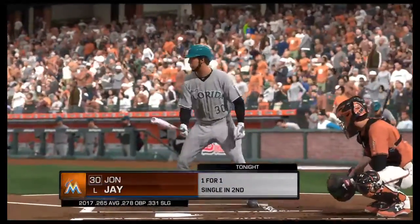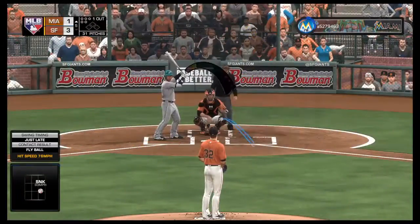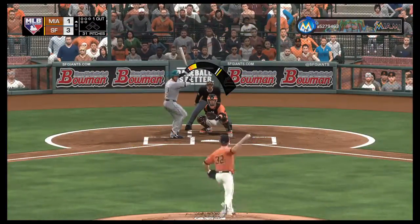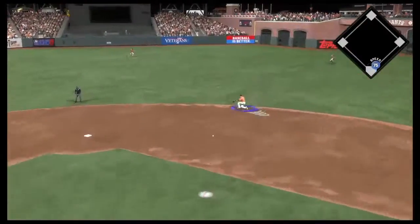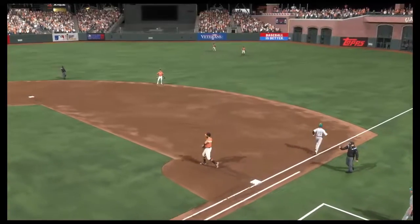Now in the box, John Jay. He reached on a single in his first try. First pitch coming. Here it is. Swinging, a soft liner. Oh, look at the sliding stop. He's out.